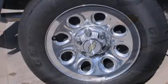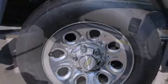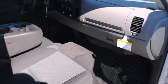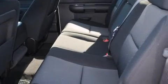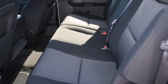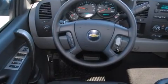Top features include remote keyless entry, a front bench seat, power door mirrors and heated door mirrors, and a split folding rear seat. You and your passengers will enjoy the stereo system, which includes a CD player with MP3 capability and six well-positioned speakers.